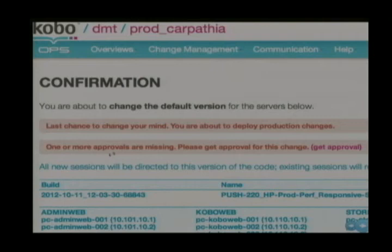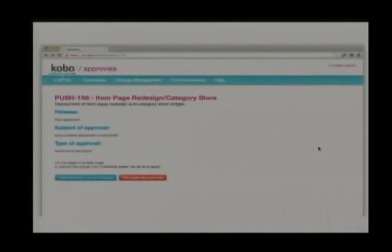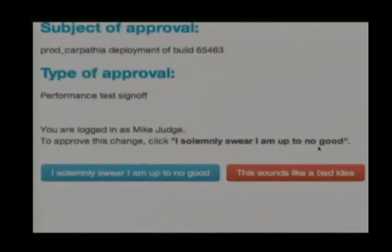But it actually shows you that some of the approvals are missing. So there are approvals associated with this release that haven't been done yet. There's a link here, and you can click on the link and come to this screen. After authenticating, it shows you this: okay, this is the change that you want to make. This is usually not the engineer doing the deployment, but either one of the managers or one of the QAs.